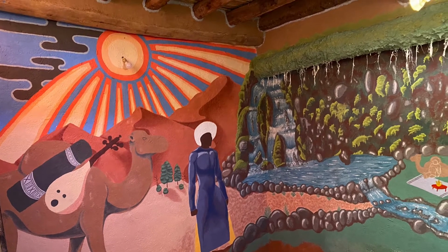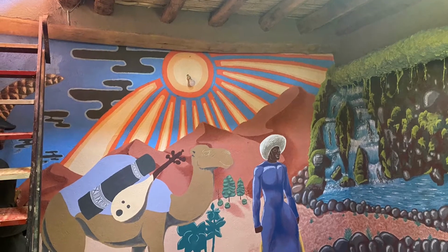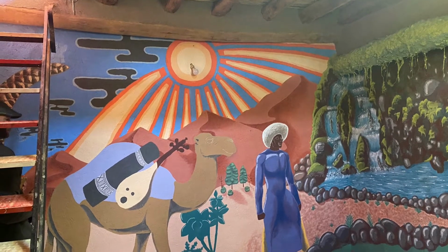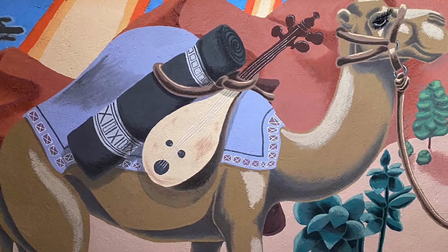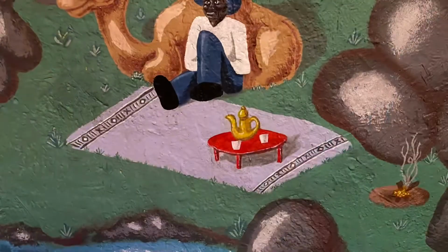Our host requested a nomad in the desert walking with his camel, and we added our own touch and included a friend chilling while waiting for him at a lunch spot. This is at the Hike and Chill Hostel, after all.